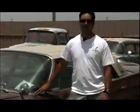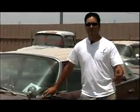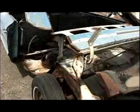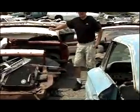Everything's rust-free out here in Arizona. We barely get any rain, that's why it's so hot today. But we barely get any rain, so it keeps all of our sheet metal and chrome in the best shape. Nothing fits like original steel, and these are the guys to see when it comes to looking for complete, clean body panels, especially the ones that aren't yet reproduced in the aftermarket.